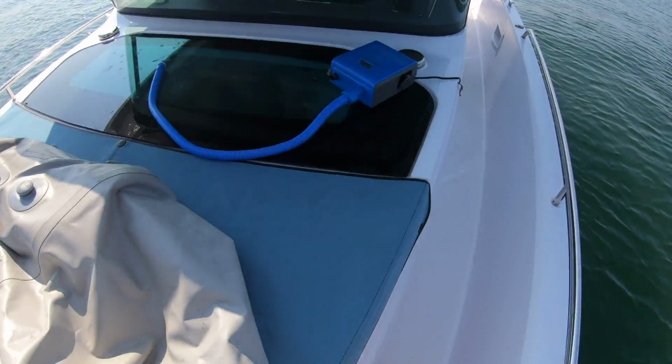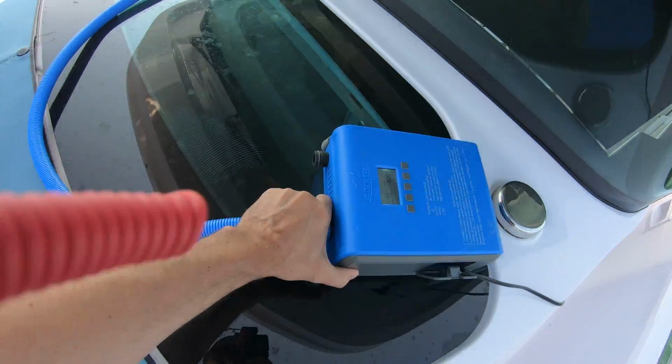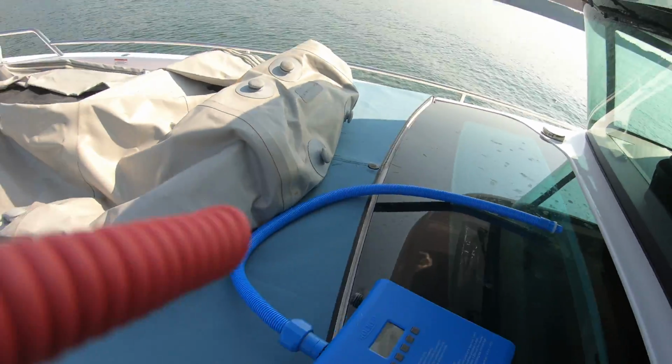I like to roll this thing out here. And I got my trusty pump. We're gonna pump this sucker up.